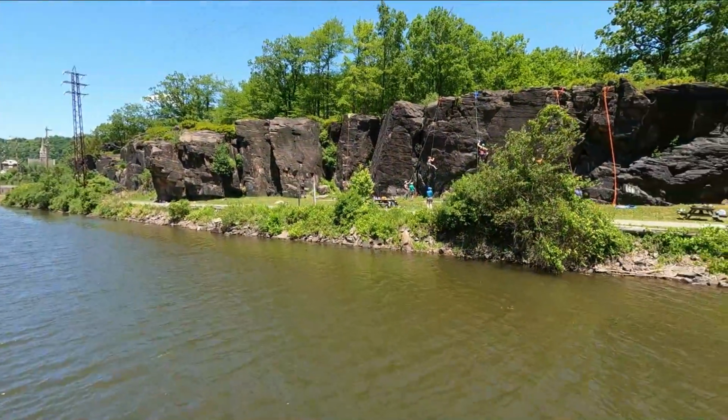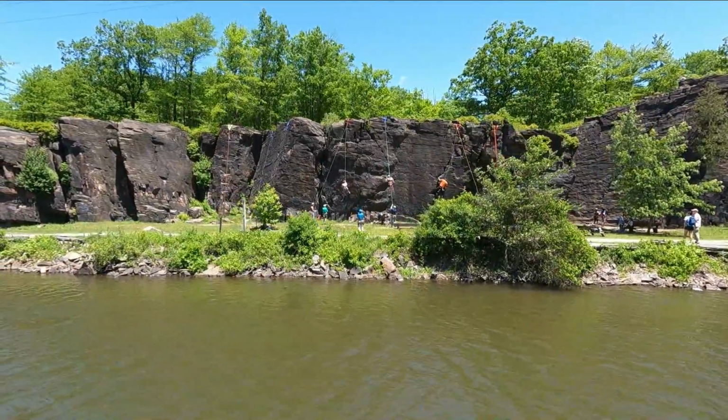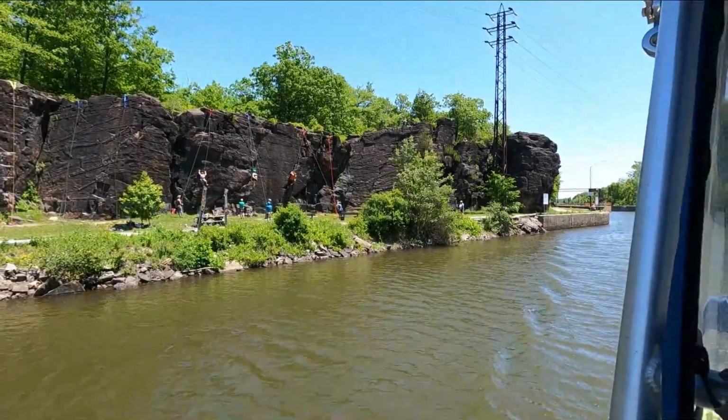17, super cool. Coolest lock so far. Look at these rock climbers right outside of lock 17 climbing. This is just so cool. Really, really, really cool.